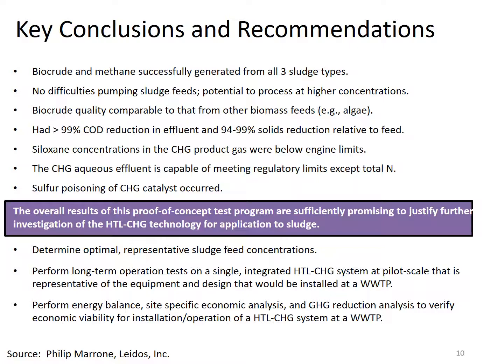DOE spent a lot of money looking at algae feedstocks, and algae is actually quite an expensive feedstock relative to wastewater sludge. So DOE, I think, was very excited at this finding, and I think they've actually started to pivot towards wastewater and wastewater sludge. Some of you may have noticed.